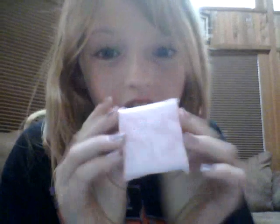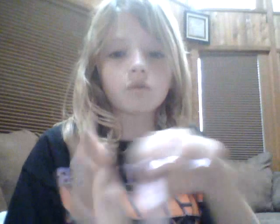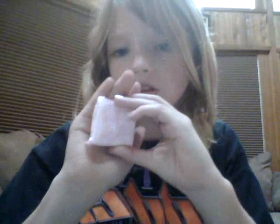Alright, so this is what one looks like. And they are the tiniest things I've ever seen. Not even kidding, they look way smaller than this. And this looks pretty small. I'm gonna fold the extra room. That's pretty small. These are the tiniest things.